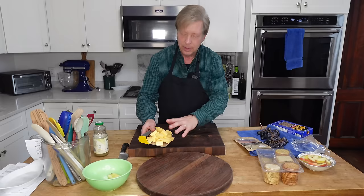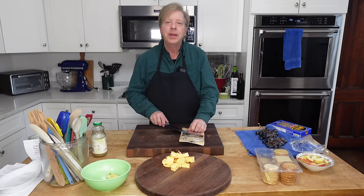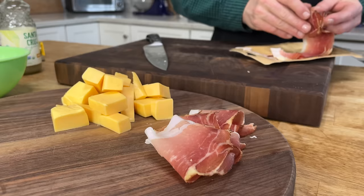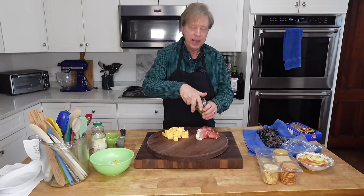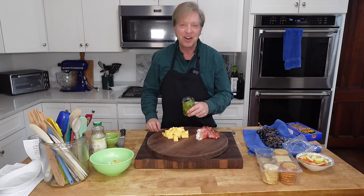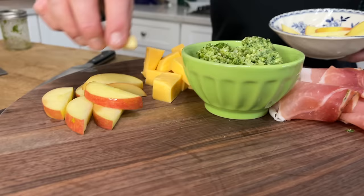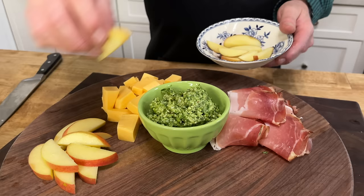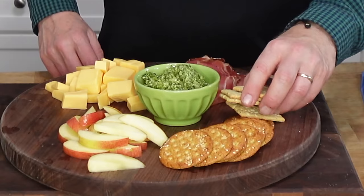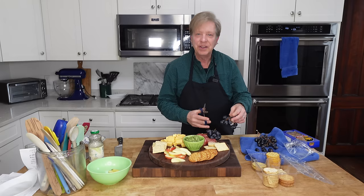Put the cheese on my round charcuterie board, which is really just a cutting board made by my friend Dan Fennell. Then I have some cured smoked ham from Italy. Then I have some of the chive pesto that you and I made together last fall from the chives in the garden. We froze this. And finally, some seedless black grapes, which I cut into little clusters.